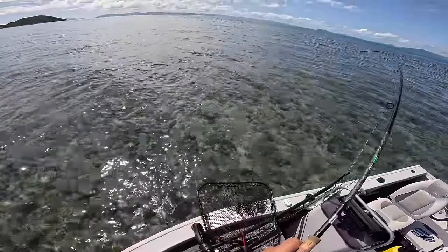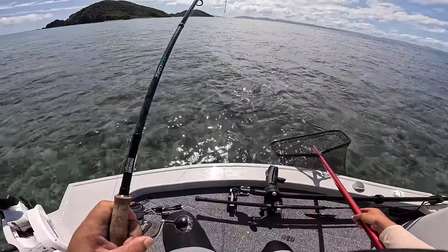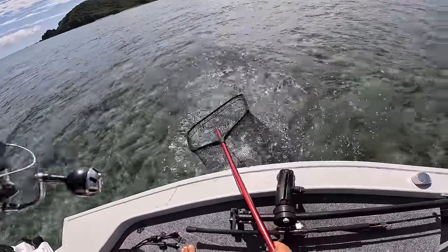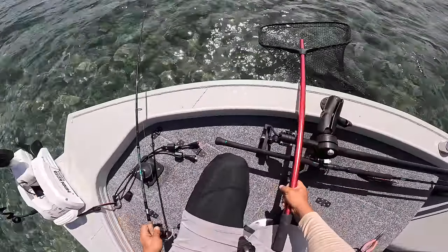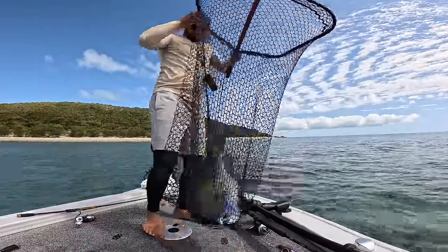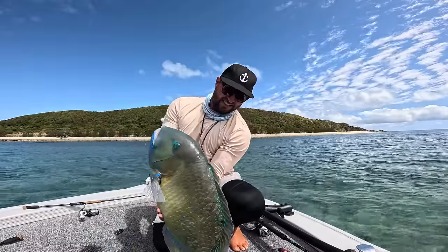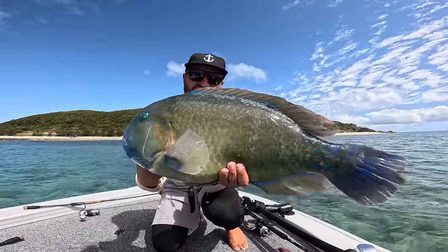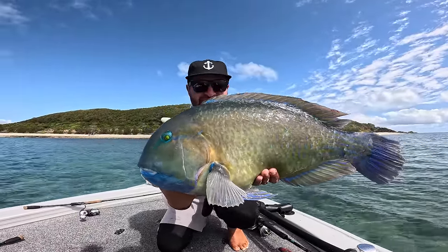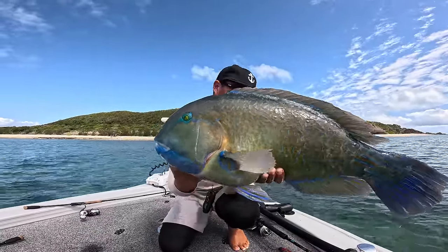This thing's big. Wow. Come on. Oh, it's just in the top of the beak. Oh, we got him. Woo. I'm gonna have a look at this thing. Get him up. Wow. It is actually huge. That is massive, that thing. Big black spot Tuskie or blue bone Tuskie. That was on 20 pound, that thing. That's insane. I can't believe how hard that first run was.